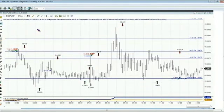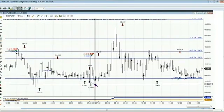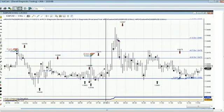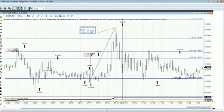So what we want to do is measure. See if I can get my little measurement tool. It wasn't working earlier. There we go. Good. So we want to measure from right before that report to the low. There really wasn't a low, so the low was that point, and then to the high. As you can see, we got about 48 pips, so a smaller move than normal on the pound interest rate.